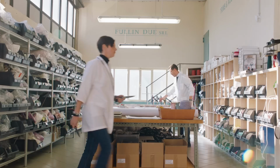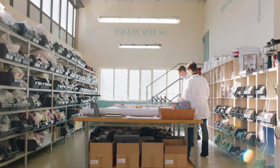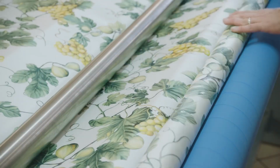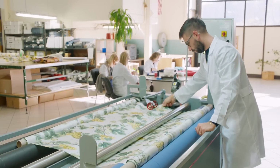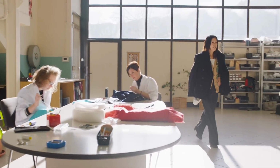Thank you. This factory opened in 1985. They've been working with Oscar since. They're our closest partners. They produce a lot of our daywear, dresses, jackets, pants. And to me, they're like part of our family.